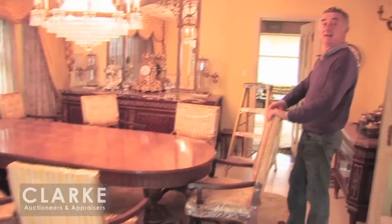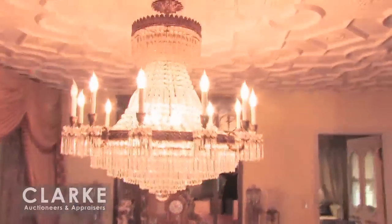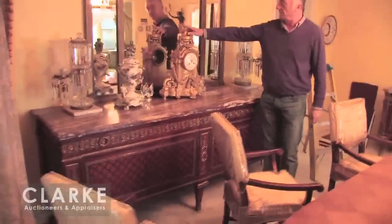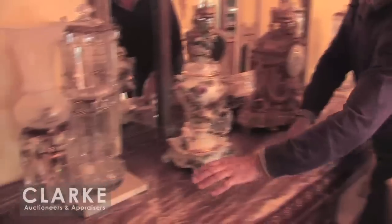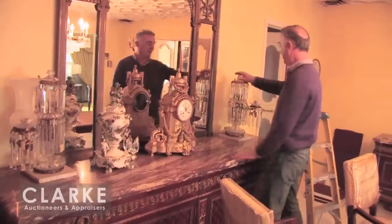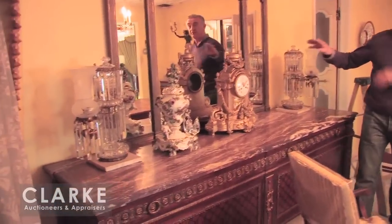Great to see it in the house, so you know that it's estate fresh when we get to sell it. So all of you buyers out there know this has never seen the market before. We have marble top, huge big marble top server here. Another magnificent bronze clock. This is a very fine French three-piece set. The other pieces out there, I forget the name of them now, but they're signed, they're like piano lamps. We have the pair, it's a garniture set of three. We have the one outside.